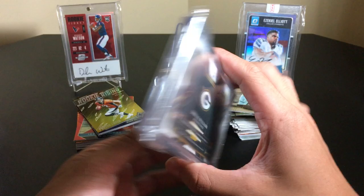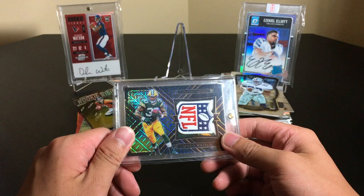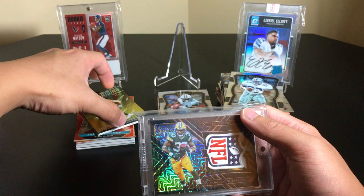So there we go. That's random hobby packs part 1. There will be a part 2 with the exact same makeup of packs, so I'm assuming they're all from the same box. In that case, if I didn't hit, say, in Phoenix, maybe the next Phoenix ones will have something. So who knows? We learned a lot of things today.